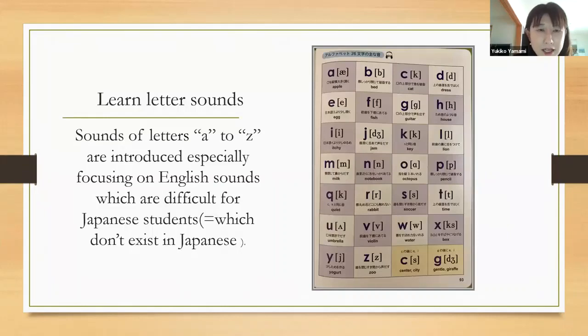After learning letter names, students learn letter sounds. So the sounds of letters A to Z are introduced, especially focusing on English sounds which are difficult for Japanese students. Difficult means sounds which don't exist in Japanese. So A sounds "a", B sounds "b", C sounds "k", through to Z sounds "z" are introduced. Especially, I focused on the pronunciation that is difficult for Japanese.